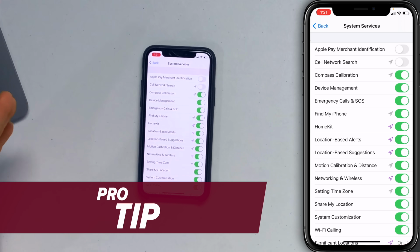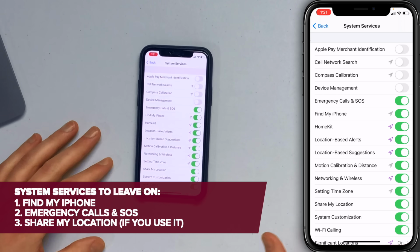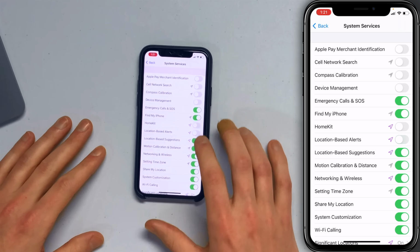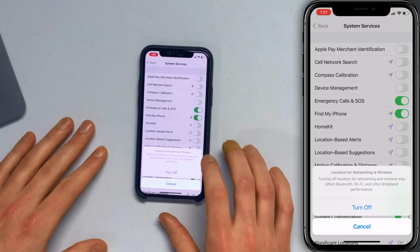So the ones we're actually going to recommend leaving on: leave on emergency calls and SOS, leave on Find My iPhone. HomeKit, turn it off. Location-based alerts, suggestions, motion calibration and distance, turn that off. Networking and wireless, turn that off.